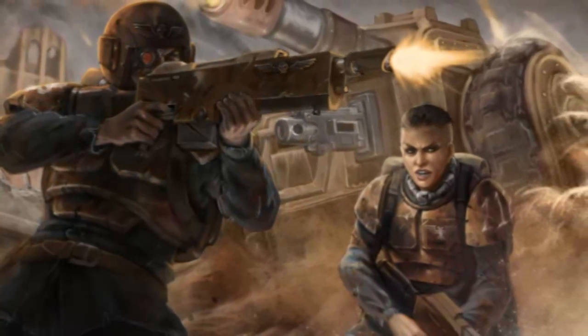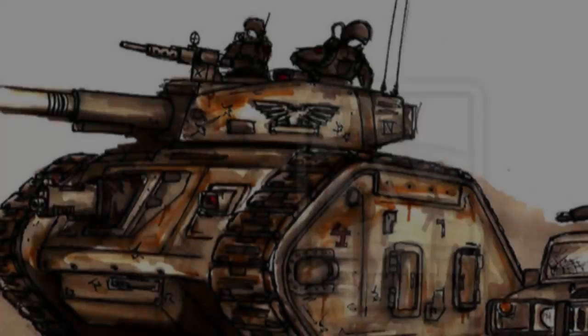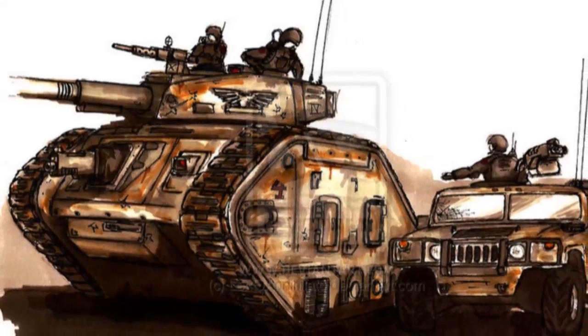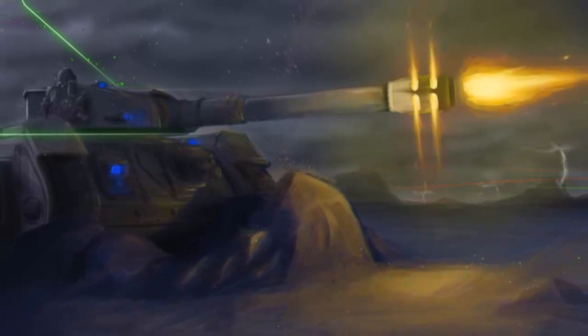Though, it does have two negatives really, but one negative that I have to point out, it doesn't have a coax. Like, just put a coax stubber on it. I mean, you can get a pintle mounted stubber, but I think any tanker will tell you, when crunchies are swarming you, you'd rather shoot from inside the tank than out of it.